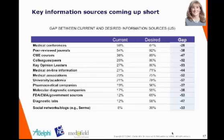We asked the question, where are you currently receiving information about genomics-based medicine? And where would you like to receive this information? And we did a gap analysis. And as you can see, we found a major gap between current and desired information sources. This chart is for the US, but it was very similar in the EU. In the interest of time, I'll just point out a few of these gap areas.